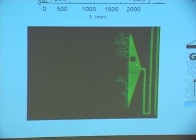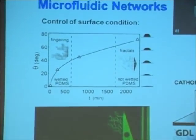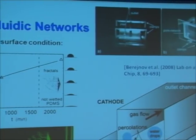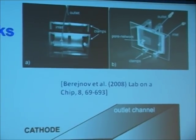With different surface conditions, we get very different wetting patterns, and that's what we expect. So we can tune the chip to match the wetting pattern of the material we're interested in, and that worked fairly well. Here's an example of an output of maybe one run, indicating the influence of the land area versus the channel area in the fuel cell.